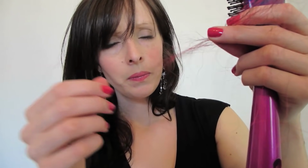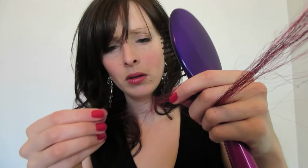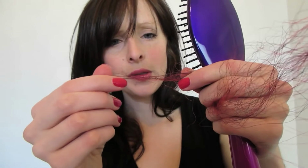Okay, before I put the colour on, I just want to check for dead ends, because you do colour your hair quite a bit, don't you? It's a lot better than when you bleached it. A lot better. There's a few split ends there.